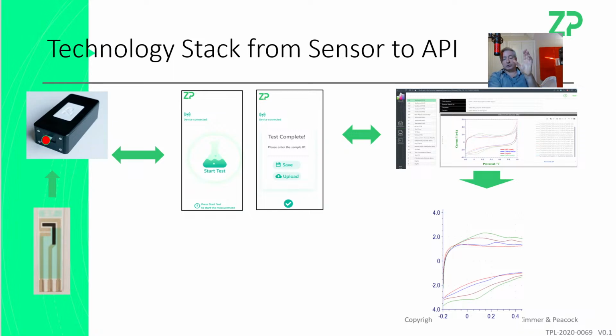sensitivity, so there's two main parts of the equation. There will be sensitivity and offset, and sensitivity and offset are probably matrix dependent. So even if you get an alcohol sensor from us, have we tested it in urine? No, we haven't. Will it work in urine? Yeah, it'll work in urine because urine is essentially water with some salts in it.